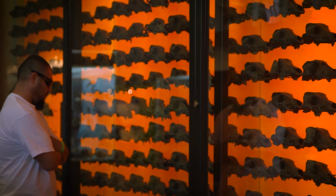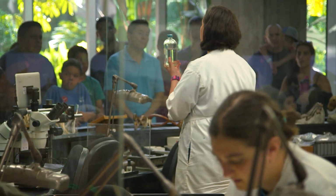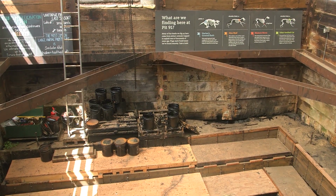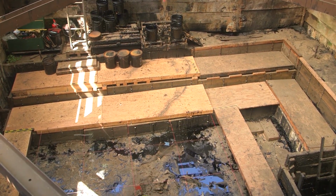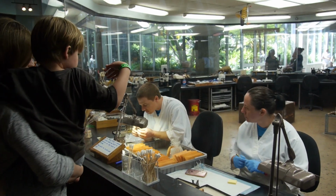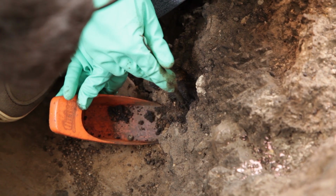Well, the amazing thing about the tar pits is that we actually get pretty much an entire ecosystem preserved in them. So yes, we're known for our saber-toothed cats and our mammoths and our giant sloths and our dire wolves and our horses and camels and bears, oh my. But we also have plants and insects and snails and rodents and birds and lizards. We've got the whole shebang here.